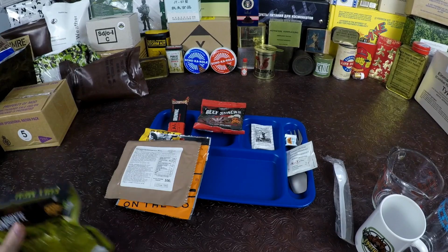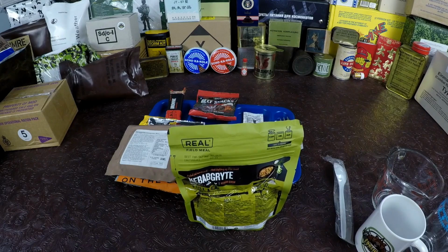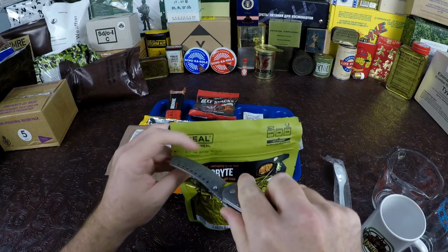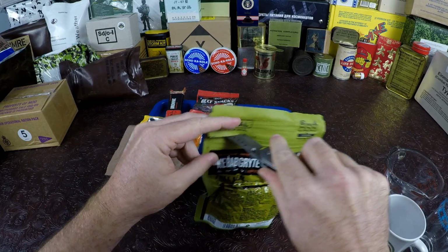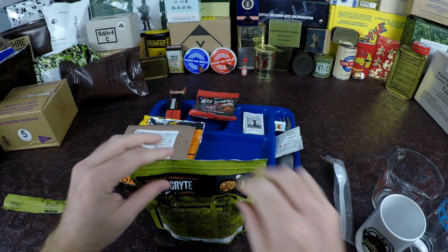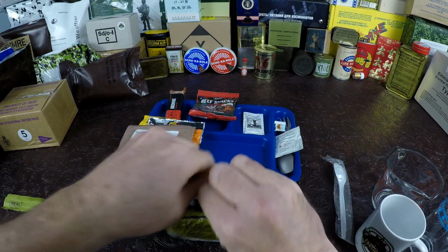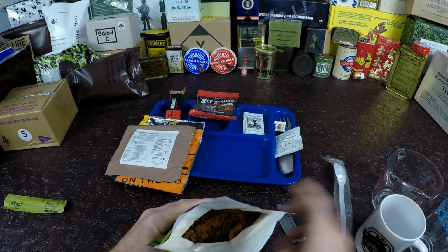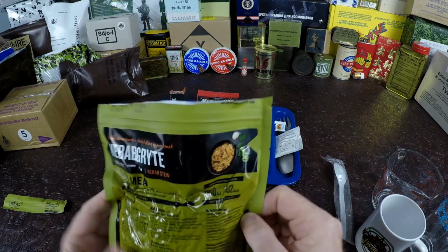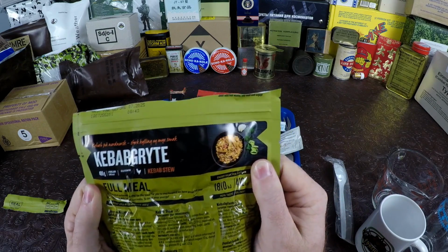Alright, so have her all trayed up here. Let's go ahead and get this guy cut open. There are two notches. One's for mix and one's for eat. And there is the kebab stew. Looks like it has some rice in it. Let me see if it has an ingredients list real quick.